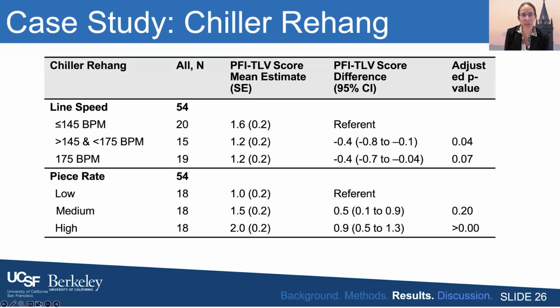Now, if we look at the associations between our independent variables, meaning the evisceration line speed and piece rate, and our dependent variable of PFI TLV score, we see a very similar relationship to what we've already reviewed, where there's really no relationship between increasing PFI TLV score and increase in evisceration line speed. But we do see an increase in PFI TLV score with increasing piece rate. And that is, again, statistically significant, at least between the high and the low piece rate groups.